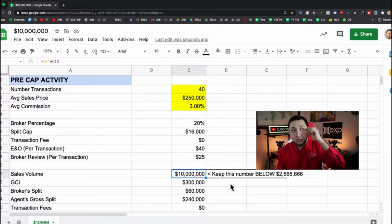In the next iteration of the calculator, this will actually be done for you. But right now we need to do a little bit of math. This is the only math that you're going to need to do. This is the only physical thing that you're going to need to do.